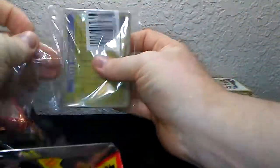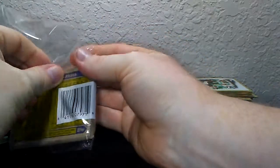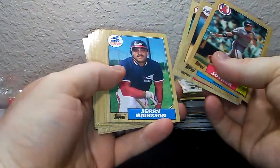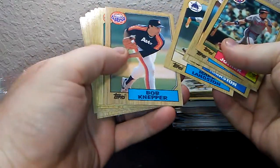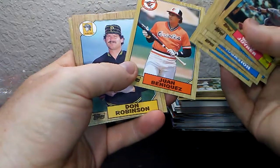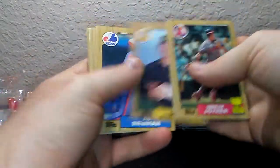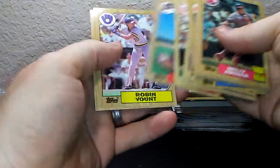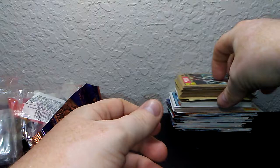Last section here. If I can get it open. Alright. Wally Joyner, Steve Sax, Ed Romero, Jerry Harrison, Mark Langston, Bob Kearney, Davey Lopes, Juan Beniquez, I don't know, Don Robinson, Al Newman, Carlton Fisk, Alan Trammell, Mike Witt, Willie Randolph, Tom Hume, Robin Yount, and Steve Farr.